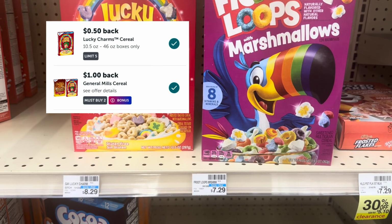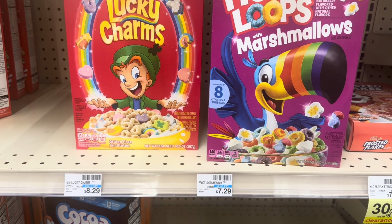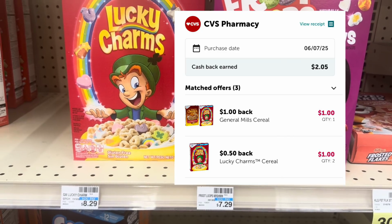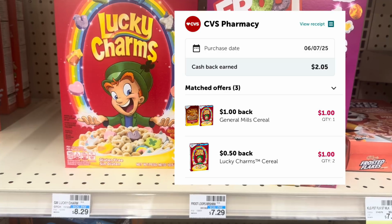And there is another $1 back for buying 2 boxes, which means you're getting back $2 from Ibotta, making them free. Redeem these 2 offers on Saturday night with last week deals, and both offers came off. I don't know if this is a glitch, and I hope it works for you.